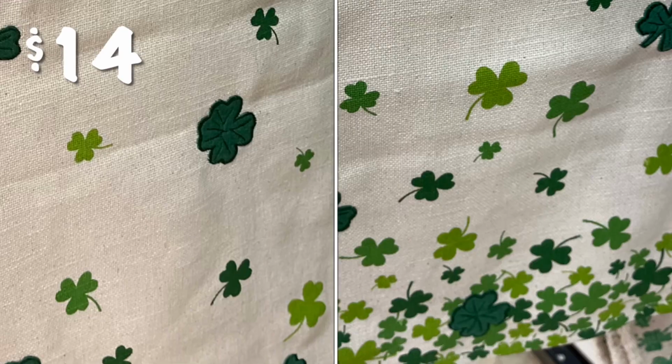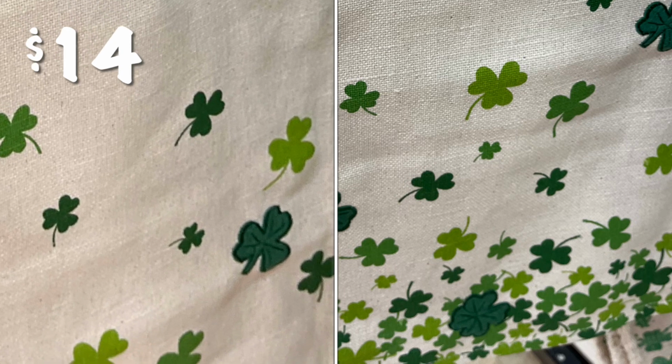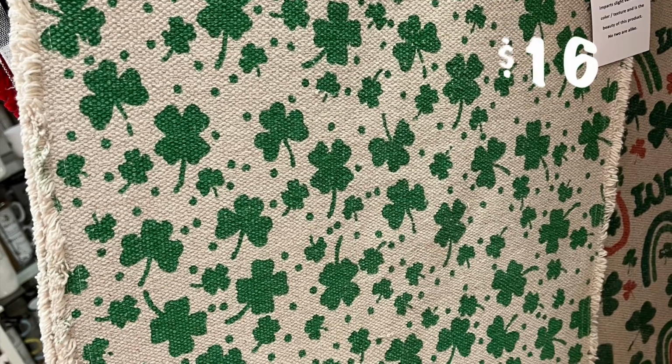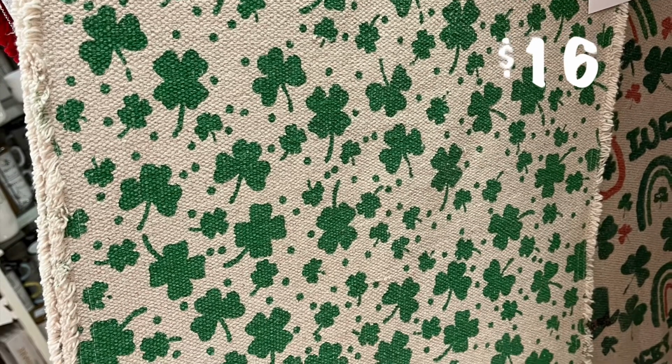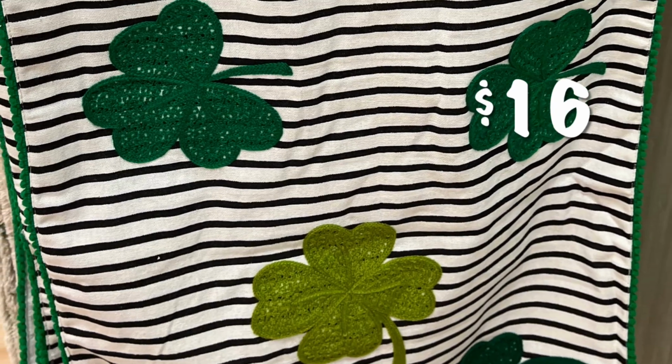Pretty table runner with all the little shamrocks. It had an organic feel to the material. This one had a little bit more of an off-white base. Larger shamrocks and shades of mossy greens.